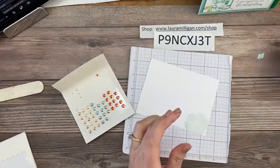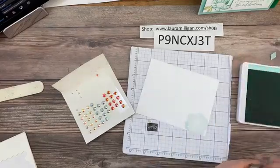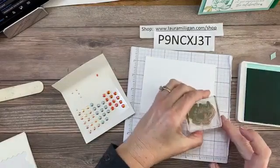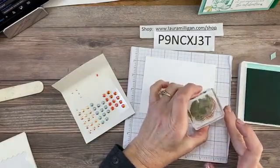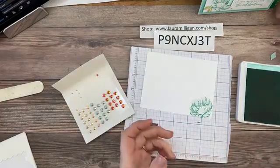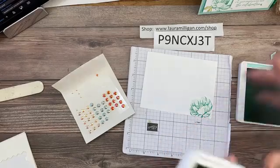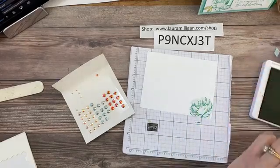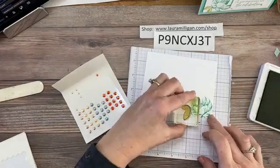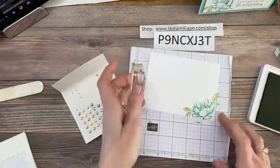And then Coastal Cabana to add the detail. This actually is a really pretty flower just by itself, but I do think it just pops more with the detail. Let's see if I can see what I'm doing here. Okay, there we have that. And then I might as well just add a little leaf with Pear Pizzazz. Isn't this pretty? I just think these colors are so pretty. Okay, so we'll do that like that.